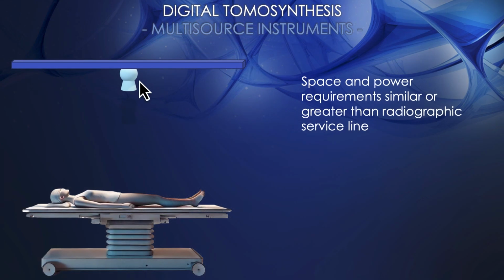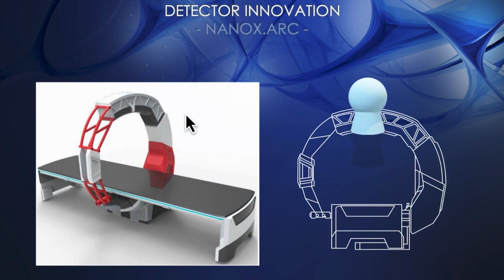Up to this point, digital tomosynthesis had a single source, but now there is a new innovation, and I'm referring to the Nano-X ARC. This is an instrument that, instead of having a gantry that slides the tube above the patient, is a structure that orbits the patient and contains not one source but multiple small X-ray sources. The main innovation here, the thing that enables them to be small, is that they utilize cold cathode technology. That is a new type of X-ray tube that does not require a large power source. It can be powered with a simple plug into a 110 volt outlet, and it allows you to put multiple sources side by side above the patient so you can acquire images from those projections without having to move the source.